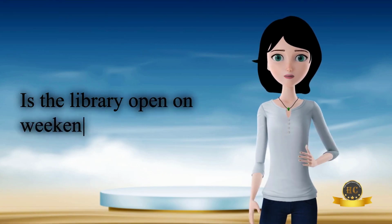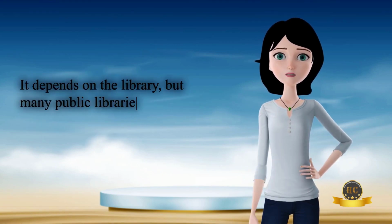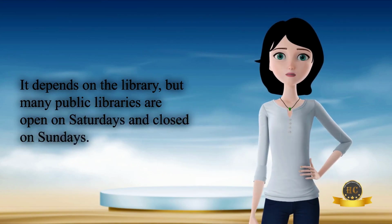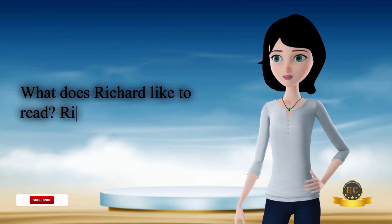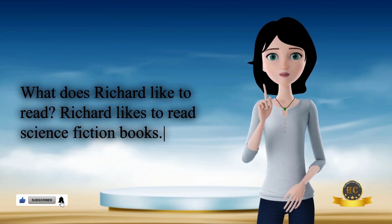Is the library open on weekends? It depends on the library, but many public libraries are open on Saturdays and closed on Sundays. What does Richard like to read? Richard likes to read science fiction books.